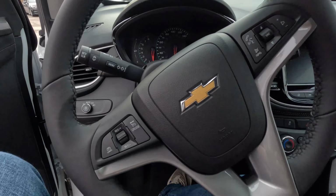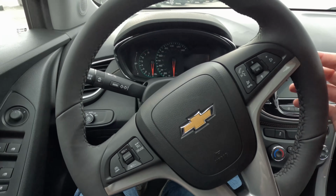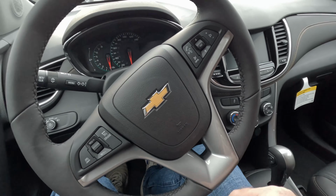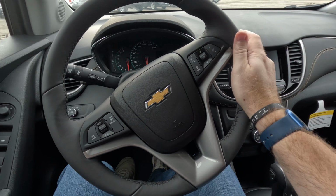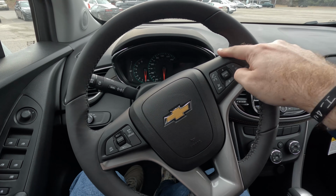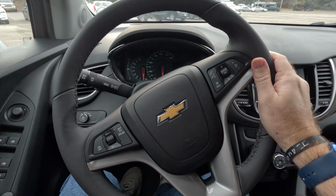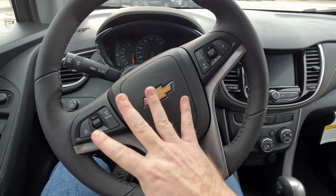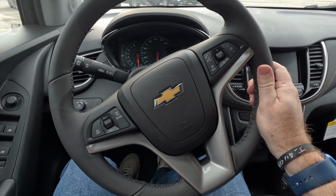But moving in and hopping behind the steering wheel, you can see this is a very compact little crossover, and it fits me rather nicely. Speaking of this steering wheel, it is very familiar to me. This is the exact same steering wheel out of my 2013 Chevy Cruze. There is nothing different about this one. It's leather wrapped, same design and everything about it, with buttons on the side. So very familiar to me.